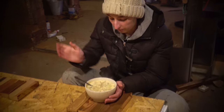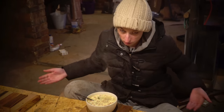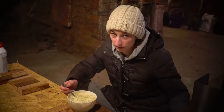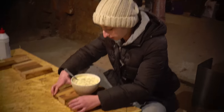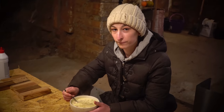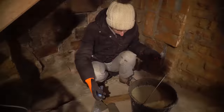So I'm eating some leftover soup because David ate already, and I'm sitting on our stairs, on our couch, on our countertop. Future stairs, future couch, future countertop. So I'm gonna eat this soup and then I'm gonna go for a walk with the goat, so I need to eat quite fast because the light is already going away. And then we're gonna do the wall, blah, blah, blah, you will see.